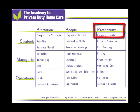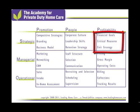Then we move over to the profitability pillar, and we look at 9 elements there. First of all, at the strategic level, we look at financial goals, at critical measures of success, and at understanding and preparing for an exit strategy. As the owner of a private duty home care company, the best time to develop your exit strategy is on the first day of business, but if you haven't done it up to this point, then beginning right now is a good time to think about increasing the value of your business so that you can prepare at some point in the future to have an orderly exit from the business.